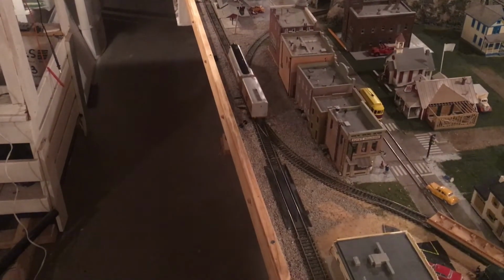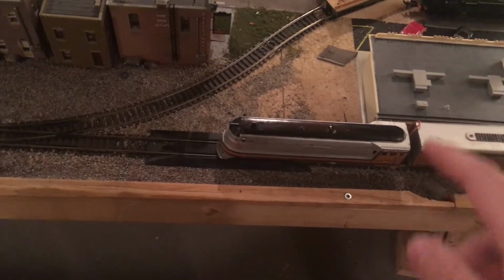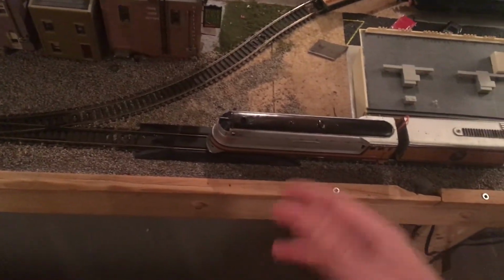Decided I'm just going to bring her back because I don't think the gear worm is properly lubricated. And obviously I don't want to run the motor too long with that being unlubricated because that's going to put a lot of extra strain. But we did get her working to an extent. Obviously there's no driving rods, but yeah, we'll fix that someday.